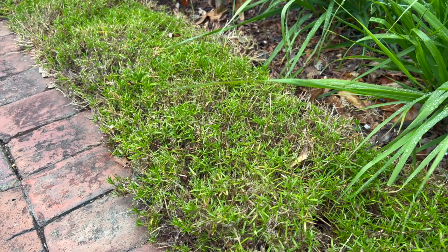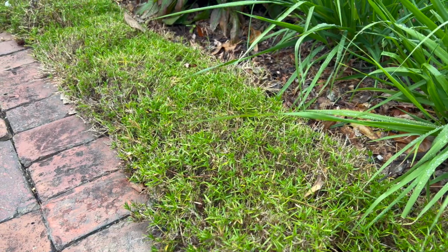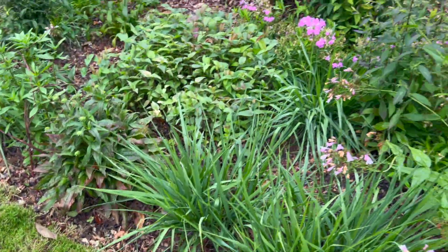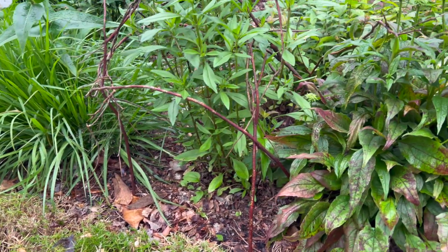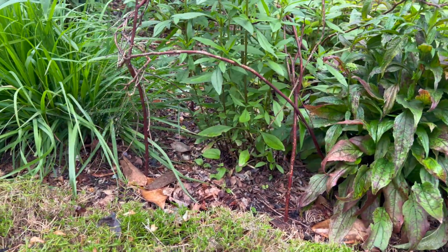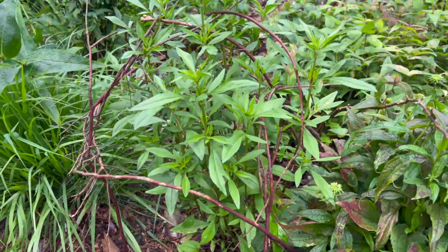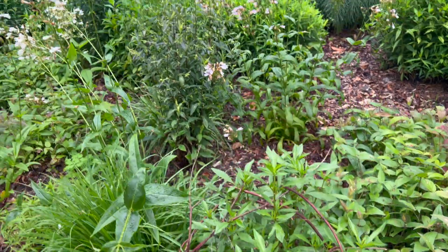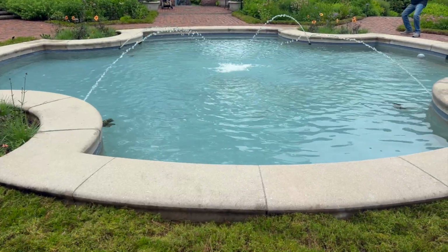Easy to transplant. Easy to divide. Pretty tough. I like how it grows. Oh, it's great. And you can trim it with just the cleanest edge. I tell people if they are in an HOA where people are going to complain about how your native plants look in full sun.